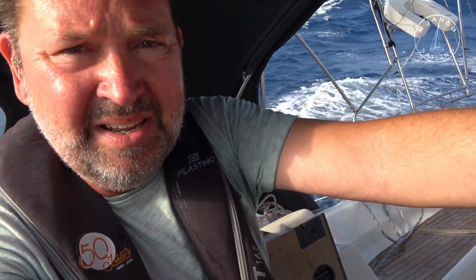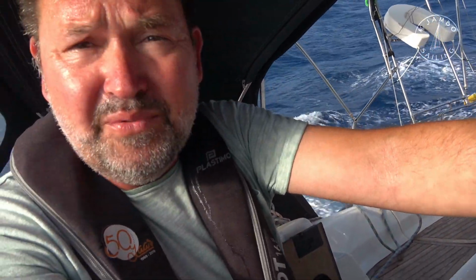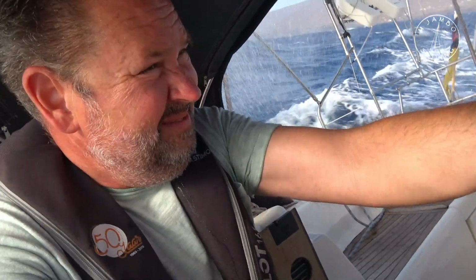Yeah, we have left the marina. It was quite windy during the night, up to 40 knots the wind, strong gusts. Yeah, at the moment it's 7 before to 8. Quite strong here.